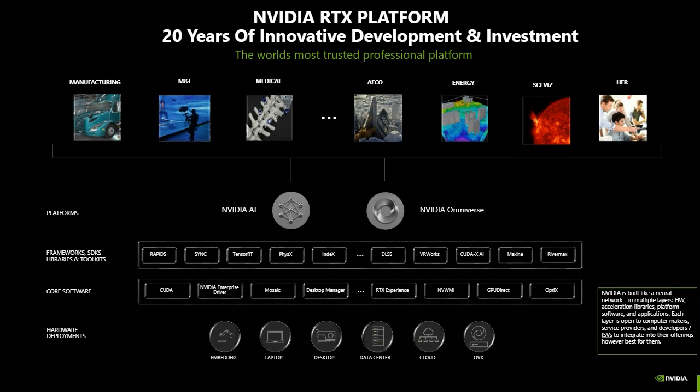Just to walk through this slide starting at the bottom, we have hardware deployments, and where we fit in with HP is really in the laptop and desktop space. With the GPUs, what really differentiates NVIDIA in the marketplace is all of this goodness in between: the core software, frameworks, SDKs, libraries, and toolkits. This enables developers to take advantage of GPU computing power within their workflows. You can buy a GPU, that's great, but not all applications are able to take advantage of that advanced compute power. When you think about NVIDIA, we want you to think AI, advanced compute. We're the industry leader in that right now.